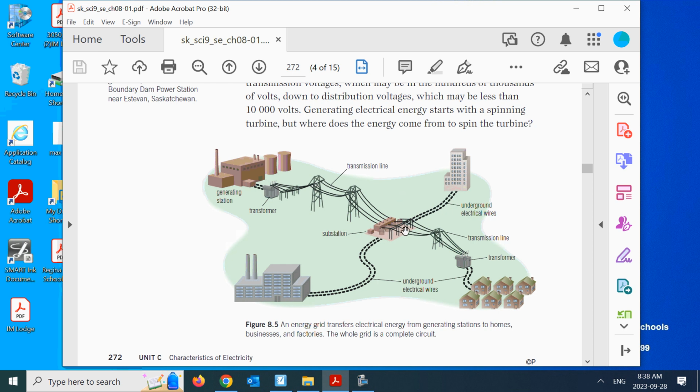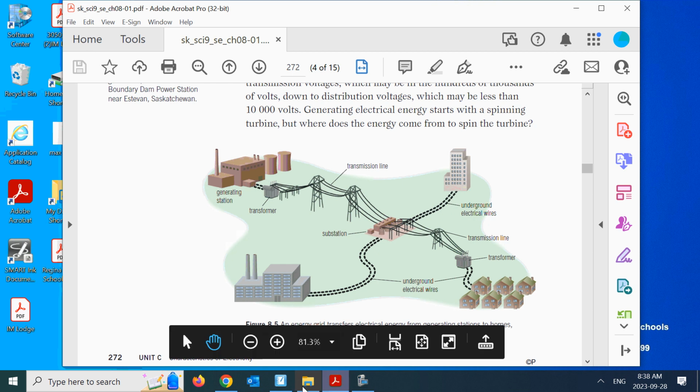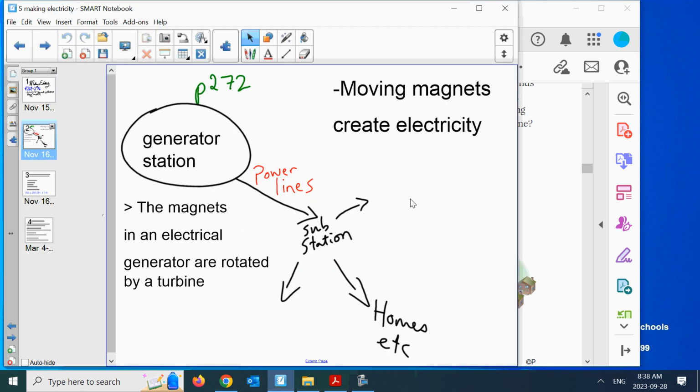So we simplified this diagram with some words and things like the houses. This is where we left off the other day. So that's what that diagram represents.